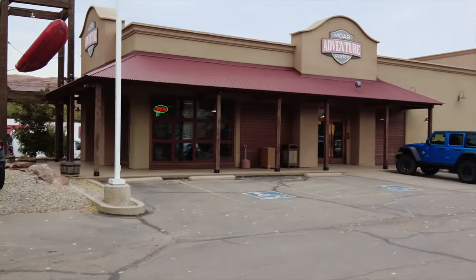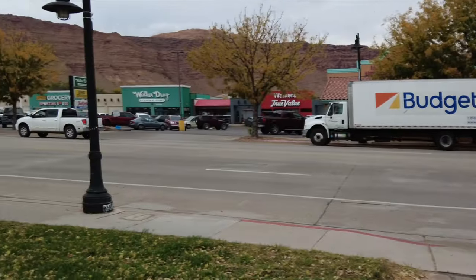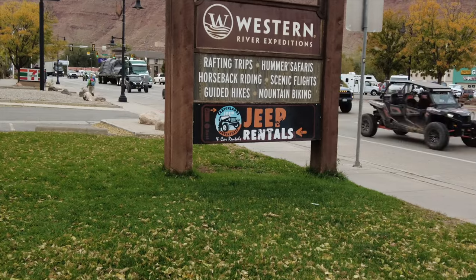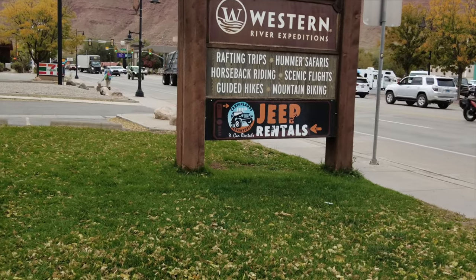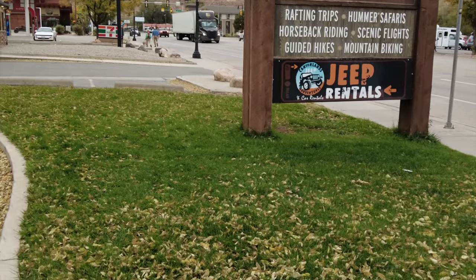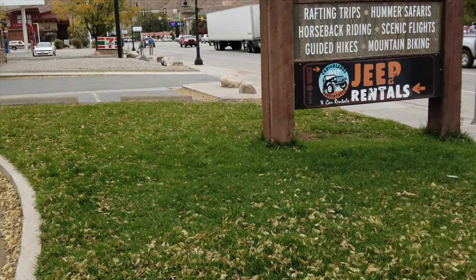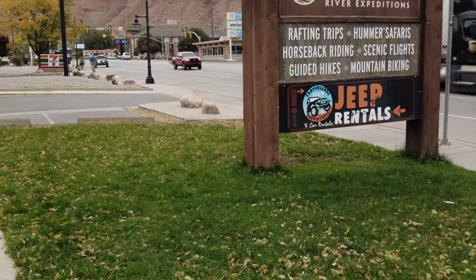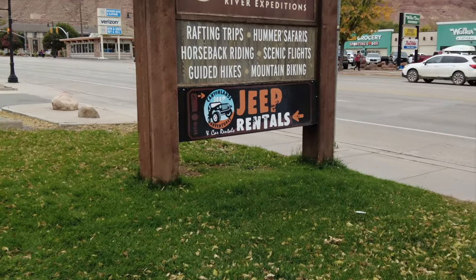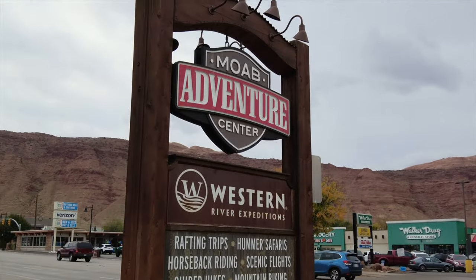The Moab Adventure Center here is a great spot for you to rent your Jeep. It's called Canyonlands Jeep Rentals, and it's where I normally come. I think they're one of the best in town. I've shopped around a lot, and I think they're one of the best priced. If you rent it over 7 days, they'll give you a discount. So be sure to come out and check out Canyonlands Jeep Rentals at the Moab Adventure Center.